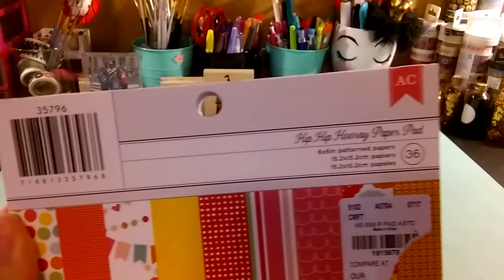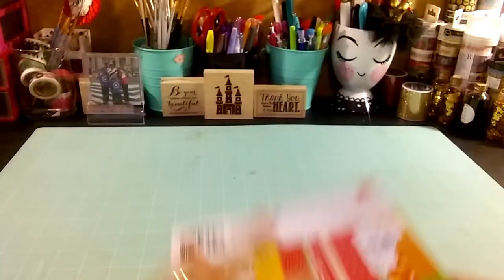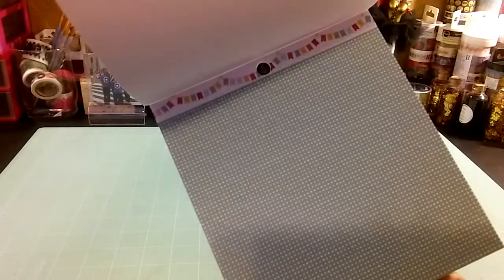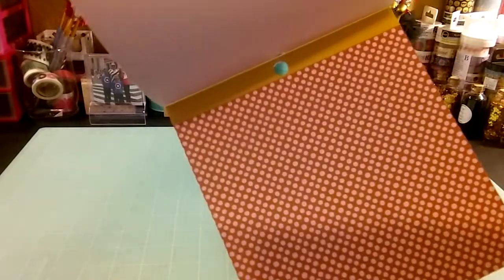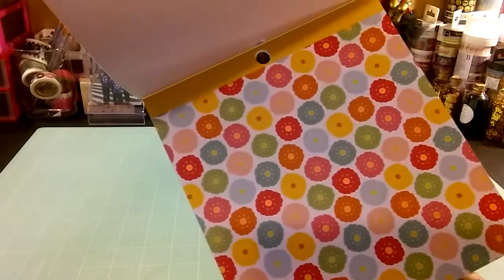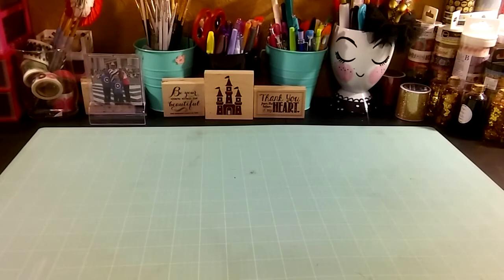So from AC, I grabbed this Hip Hip Hooray paper pad, 6x6, and this is how it looks. Happy birthday, oh, perfect for a birthday card for another challenge here on YouTube with Happy Mail from the Heart. She had the July Christmas in July, a birthday card for Diamond, an anniversary card for her wedding anniversary cards. Look at this. Oh, I love this paper. Ready for the card. Perfect.